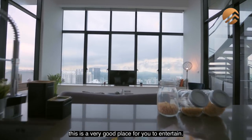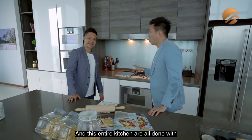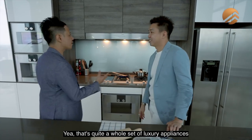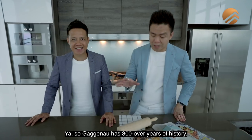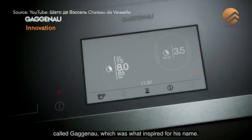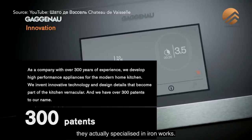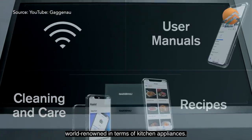This is a very good place for you to entertain. And this entire kitchen is done with Gaggenau appliances. There's quite a whole set of luxury appliances over here in the kitchen. Gaggenau has over 300 years of history. In fact, it started from a town in Germany called Gaggenau, which inspired its name. 300 over years ago, they specialized in ironworks, and after which they became renowned in terms of kitchen appliances.